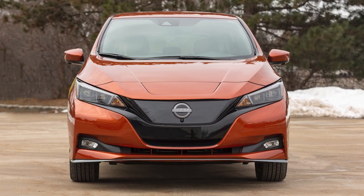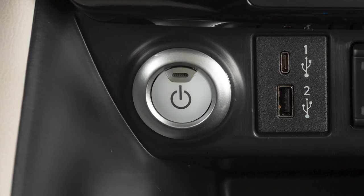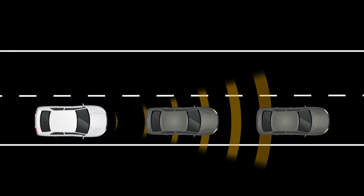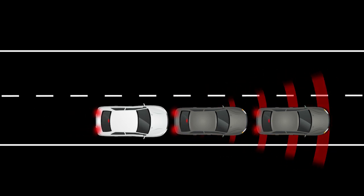The Intelligent Forward Collision Warning, or I-FCW system, automatically turns on each time the power switch is placed in the on position. It can help alert the driver when there is sudden braking of a second vehicle traveling in front of the vehicle directly ahead in the same lane.